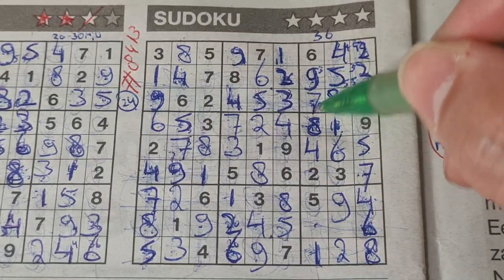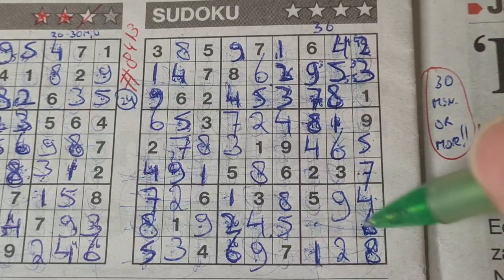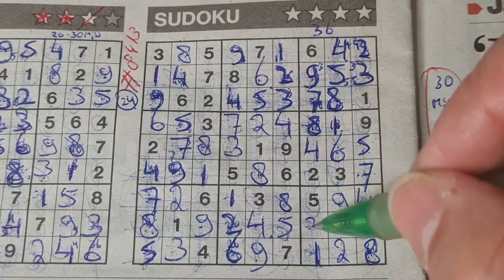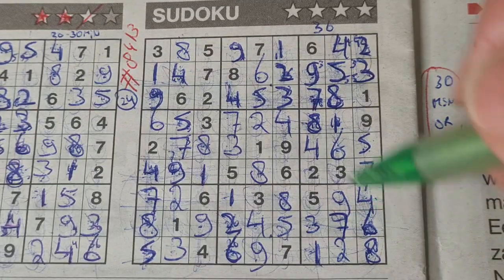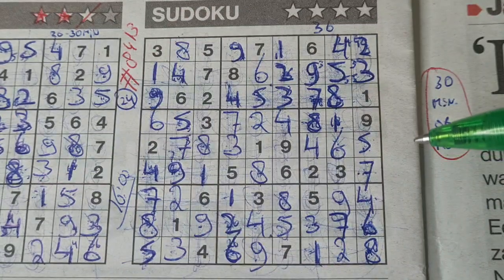8 and a 7, we have 8 in this column, no 8 there, 8 should be here and a 7 goes there. And the final 2 numbers in this big square, for numbers, 1 and 2, 3 is missing, 4, 5, 6, 7 is missing, 3 and 7. We have 3 in this column, no 3 there, 3 should be here, 7 goes there, finishing 16 minutes, 1 minute faster than the previous Sudoku.